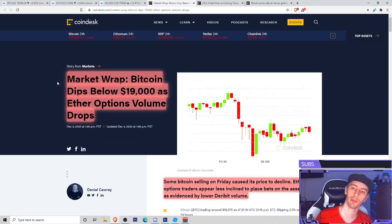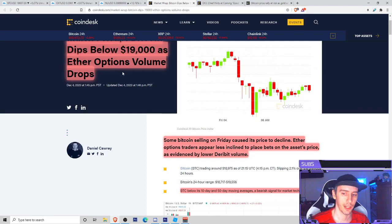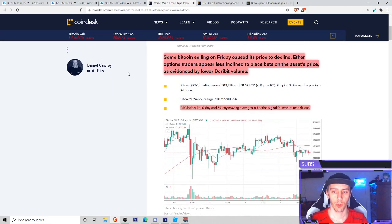Market wrap. Bitcoin dips below $19,000 as Ether options volumes drop. Some Bitcoin selling on Friday caused its price to decline. Ether options trading appears less inclined to place bets on the asset's price, as evidenced by lower Deribit volume. Bitcoin below its 10-day and 50-day moving average, a bearish signal for market technicians.